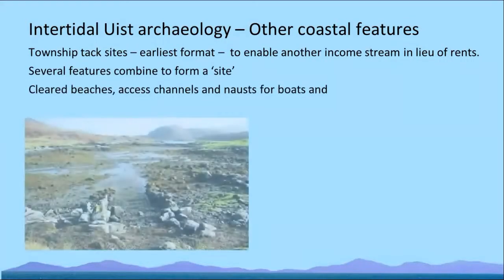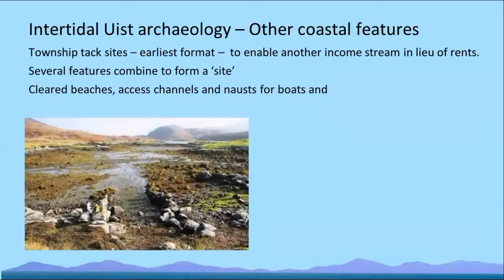So to have a kelping site, you need several features. Most obvious one is cleared beaches, little harbours, little nausts for boats to access. The area is cleared off so lots of boats could come in, deposit their tangle, and then head out and go and cut more.